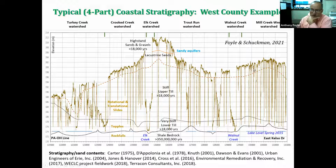Okay, so that's where our aquifers tend to be in this top section up here, which basically causes failures to occur in those sandy deposits quite frequently. But they might not be huge failures just because pore pressure is driving the material off the bluffs. We've got these lake bottom sands, from when lake level used to be higher. And then right on top, we've got what are technically called high stand sands and gravels. They represent a time when Lake Erie was higher again.